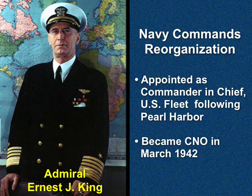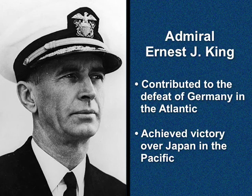A reorganization of Navy commands followed the Pearl Harbor attack and declarations of war. Admiral Ernest J. King became Commander-in-Chief of the U.S. fleet. He would also become the Chief of Naval Operations in March 1942. It was under his guidance that the United States would contribute to the defeat of Germany in the Atlantic and achieve victory over Japan in the Pacific.